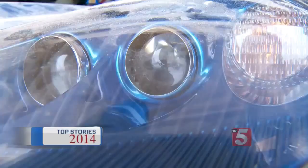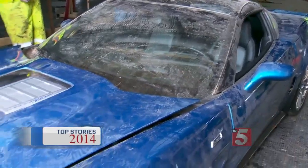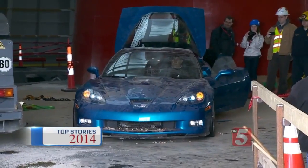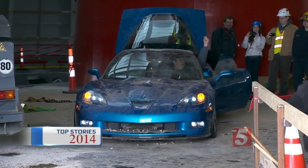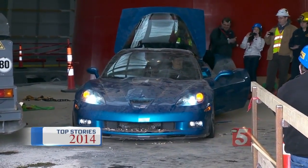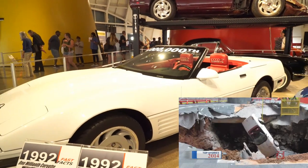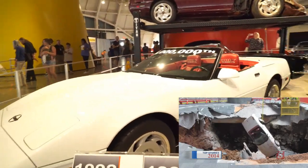Next is something the folks in the General Motors advertising department wish they could buy. Despite a few dings and scratches, it cranked right up. That's incredible. And they were able to restore this one.